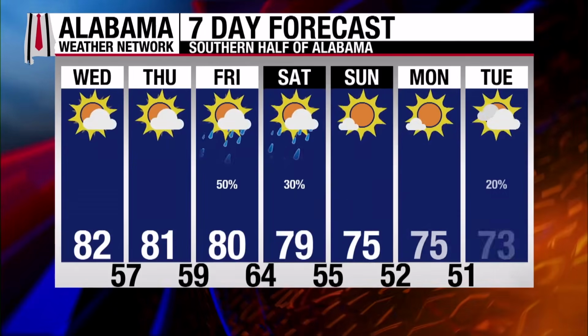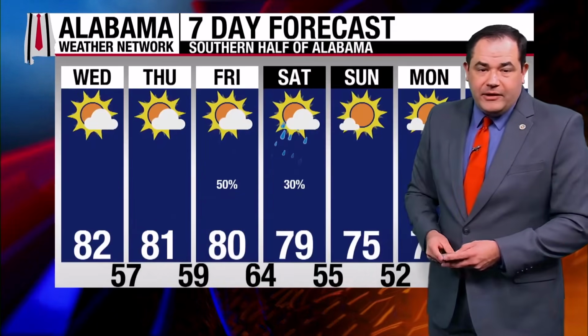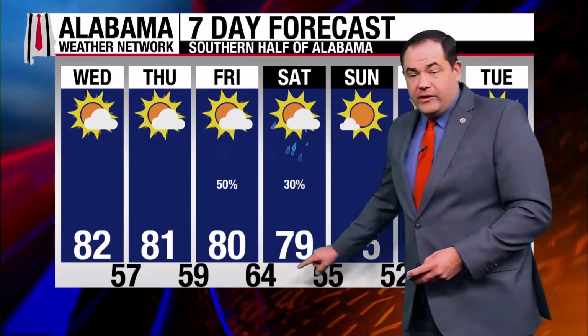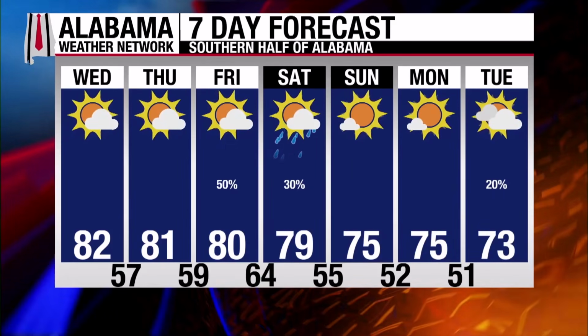And then for the southern half of the state, we expect to certainly be in the low, maybe even mid 80s in some spots the next couple of days. More sunshine than the northern part of the state and a little bit lower rain chances on Friday and into Saturday. Still mild mornings for sure. And then again, a little bit of a cool down as we get into Sunday and Monday before the next system comes in.